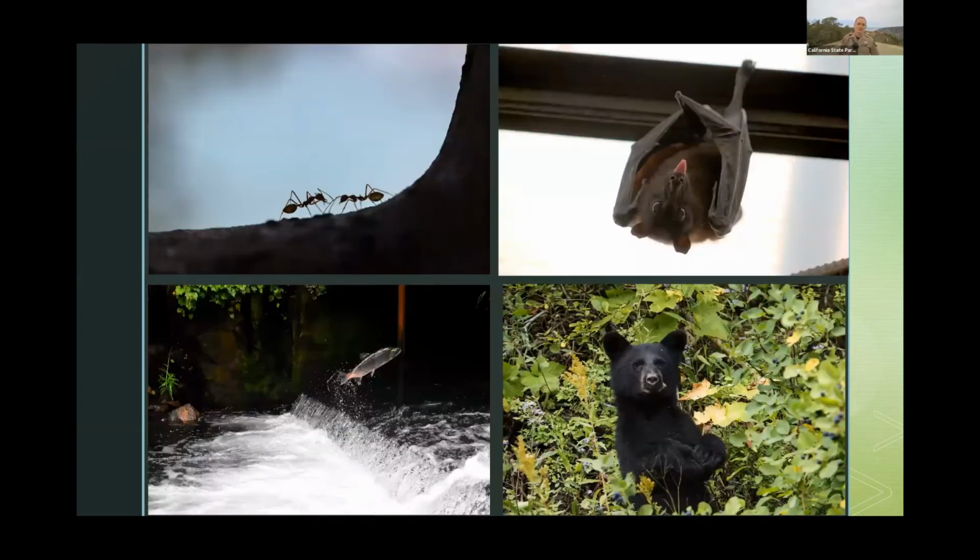So just like how the tree is a home to the Douglas squirrel, it's also home to hundreds of other species, anywhere from as small as ants to as big as a black bear. The ants call the tree their home. The bat will live in caves in the tree. Sometimes the tree will split, creating a cave, and the bats will call that their home. The salmon rely on clean water to live in. So the giant sequoia will filter the water, and it will allow the water to stay clean for them to live in. And then the black bear, he just likes to hang out in the trees. He likes the smell of the trees also. If you've ever smelled the giant sequoias, then you would know exactly what I'm talking about.